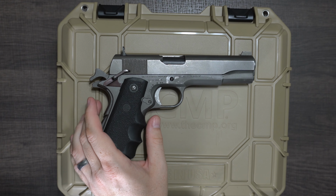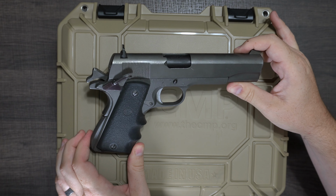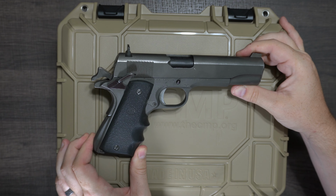The FOIA was neat because it gave me a lot of answers, but the FOIA is also a little frustrating because it gave me quite a few more questions as well. So that's what we know about the gun right now.